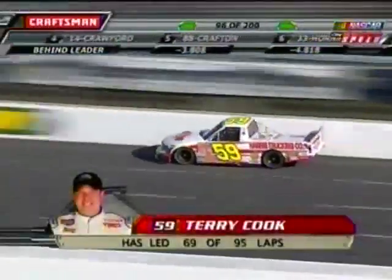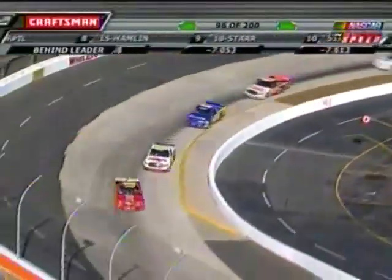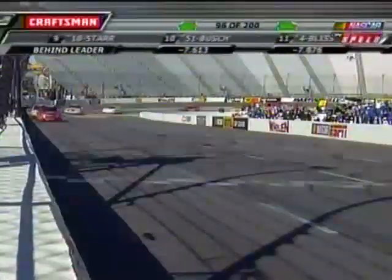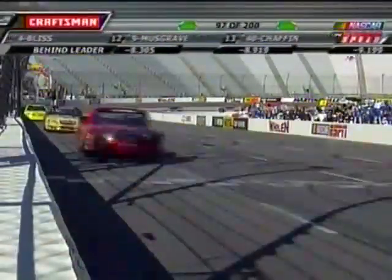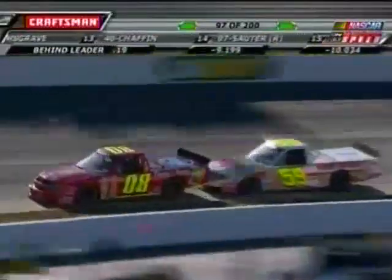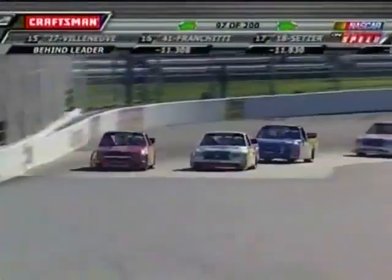I love it. Look at Terry Cook. 60-some laps he's led already. Almost 70 now of the 95 that we've run. That would be a local win there because Jim Harris, his team is based here in Martinsville, Virginia. Danny Rollins, the crew chief, one of the nicest guys in the garage area, Jim Harris. Unbelievable. And he needs to get that zero out of the way, and he's going to do that.